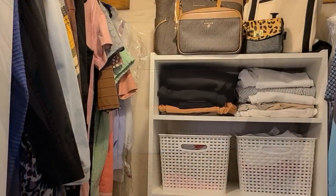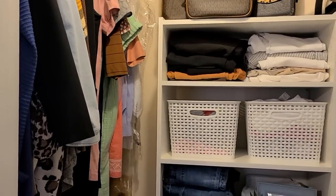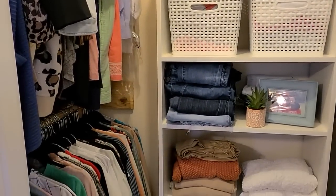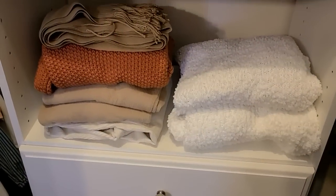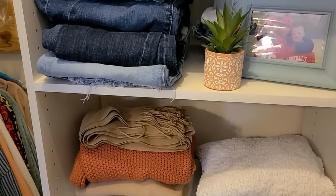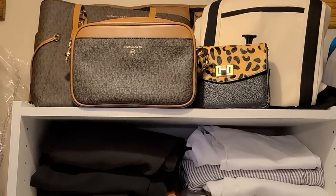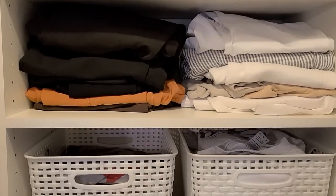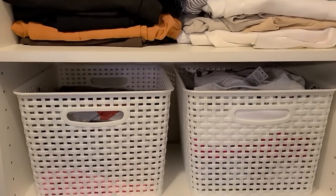Okay, now for my favorite part, and that's after shots. I love to see those. Yes, decluttering and organizing, or just decluttering itself, is so hard, but it is so worth it at the end. I sure hope that you're cleaning along with me, or at least thinking about an area that you need to declutter and tidy up after you finish watching my video. There's nothing like, at the end of the day, feeling like you've had a really productive day.